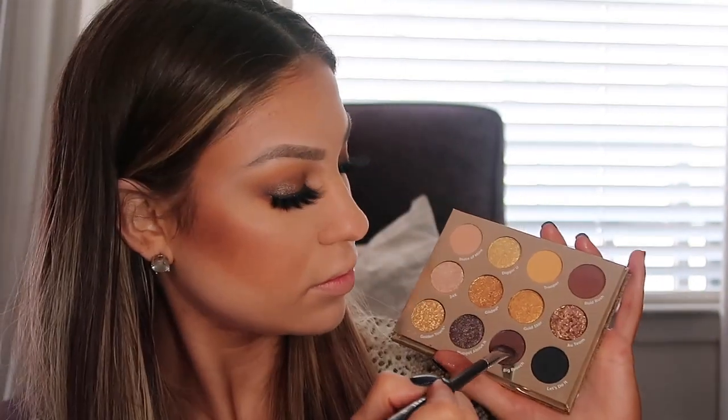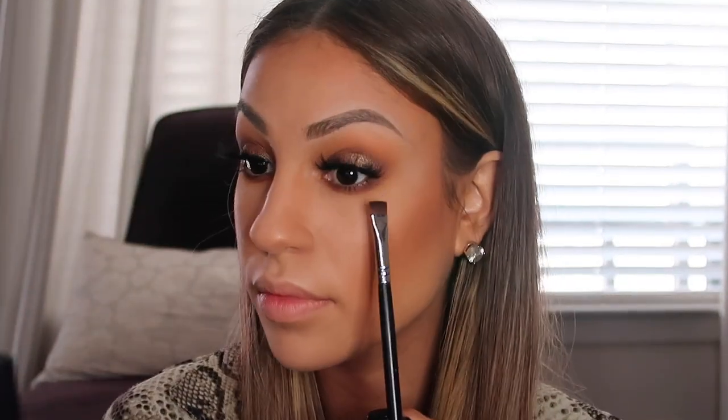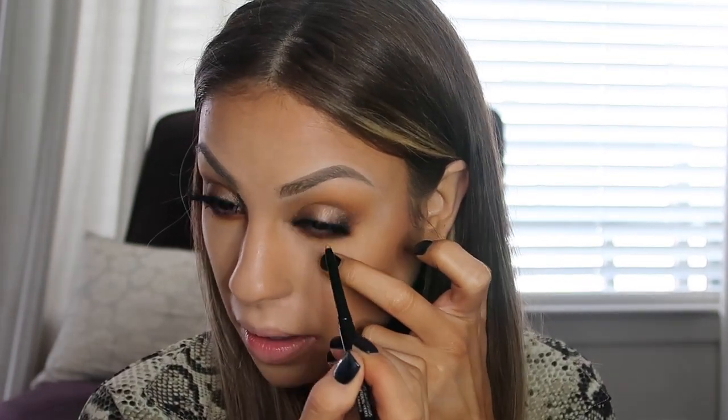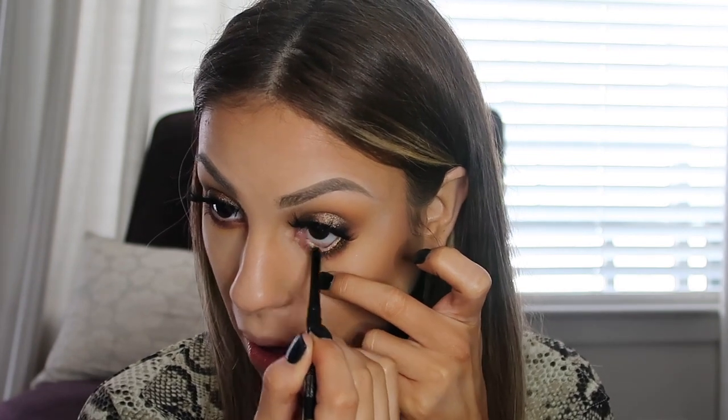With a smaller, flatter brush, I'll go in with even a darker brown and just pop that right underneath the lashes. Now I'm using my gold eyeliner and popping that right in my waterline just to brighten up the eye look a little bit more instead of using just black eyeliner.